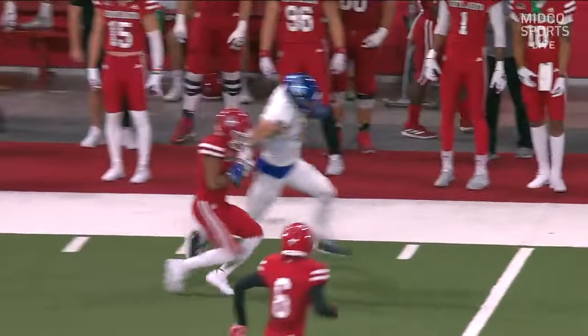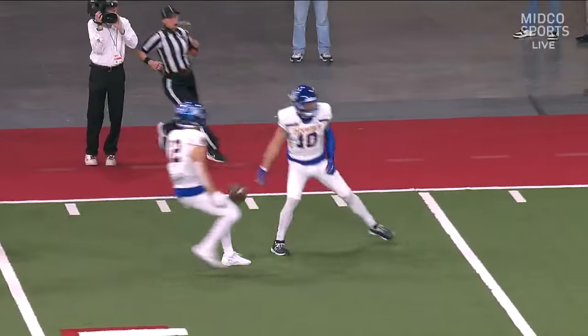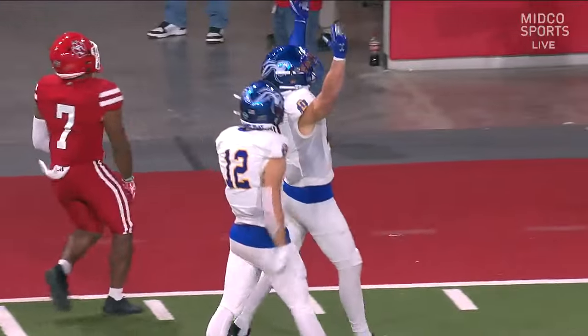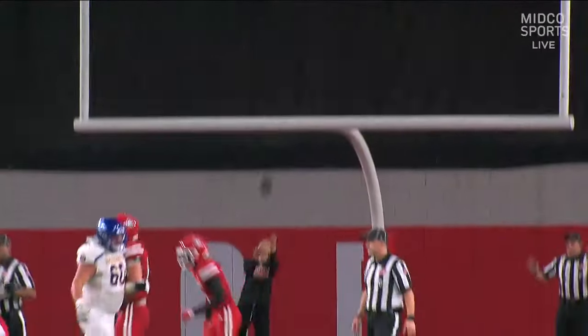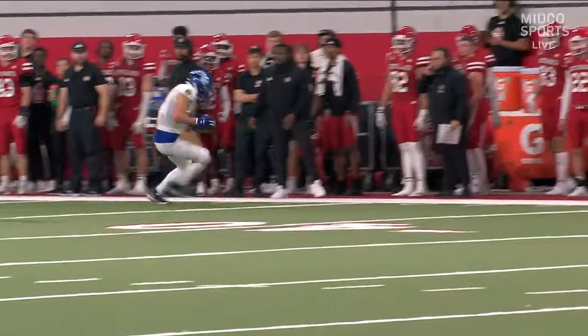Big third down conversion on a beautiful ball from Gronowski to Jackson Yonke. Yeah, and they didn't have to throw much, but when they did, especially second half, Gronowski was just right on cue. And it led to a Hunter Dustman field goal, 20-3, South Dakota State. And USD just could never really get any sort of offense going.